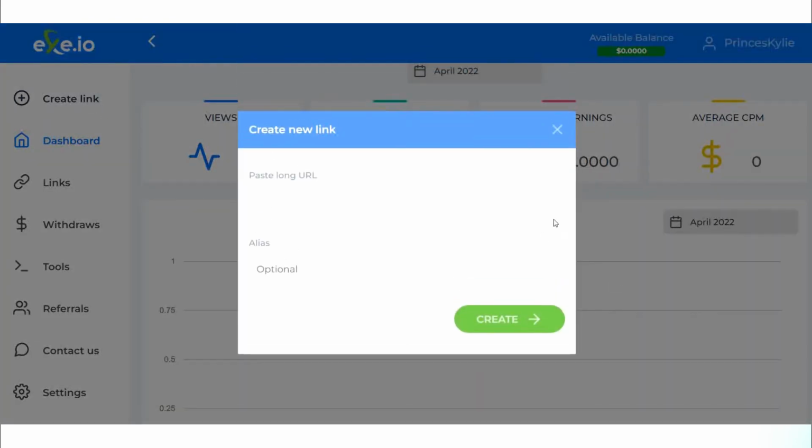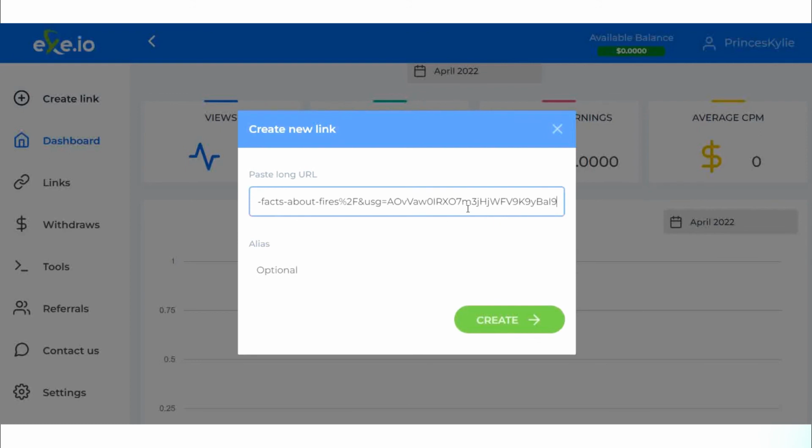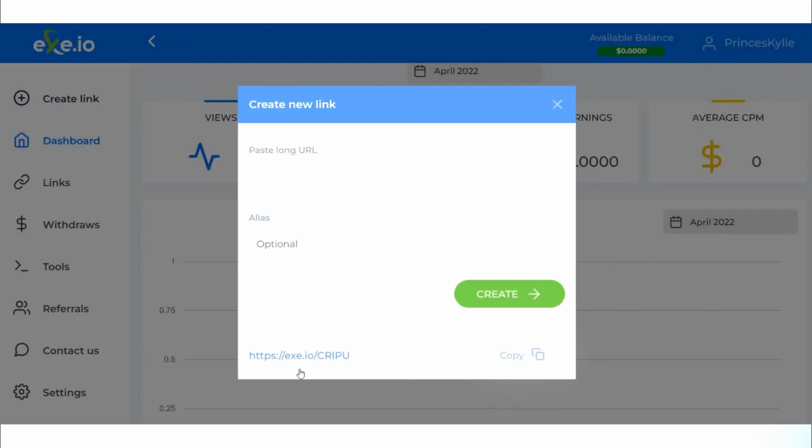It will open this box. Here you need to paste your article link and click on create. It will give you the short link which you can copy simply by clicking on this button right here.